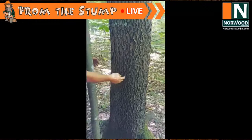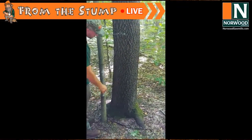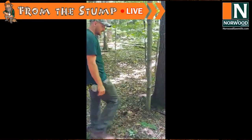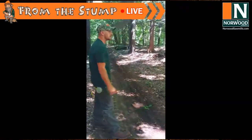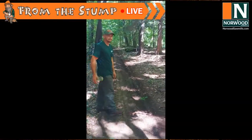If the bark was getting too flaky, or we had a lot of cherry gummosis in there, we would know that the tree needs some attention or is stressed out. So right now, got a pretty good grasp on this area.